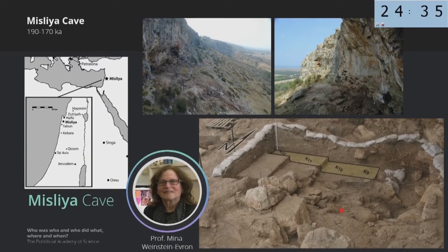The second cave is Mislia Cave, which was just published. It's the most northern cave on the Mount Carmel ridge. It's a beautiful cave. Today it's a rock shelter, but 200,000 years ago it was a huge cave. Much of the roof had collapsed a long time ago.